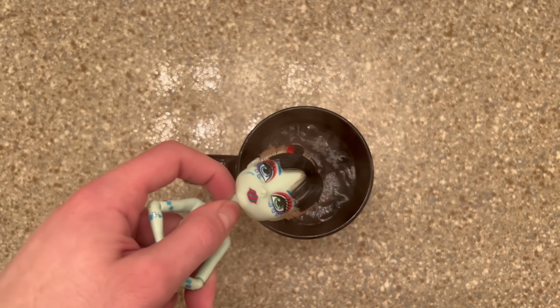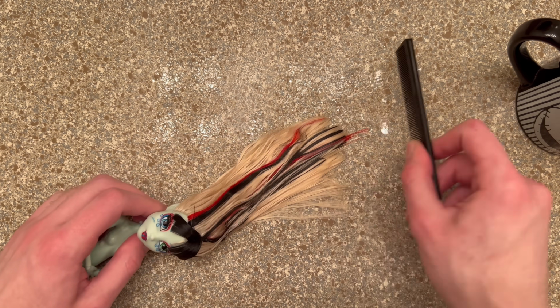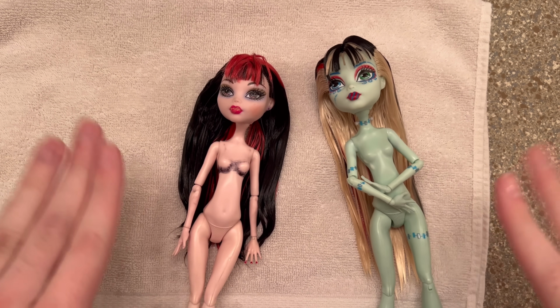Now in this clip, you can only see I'm doing Draculaura and Frankie. I did eventually do the black and white Frankie, but I was just testing the water to see if they had any glue seepage. But after all of that was done, I let them dry on a towel overnight.